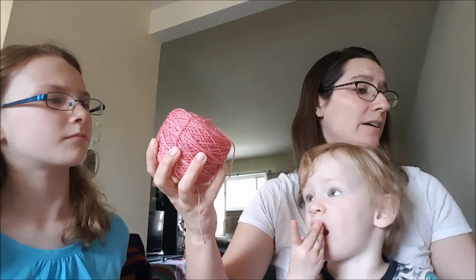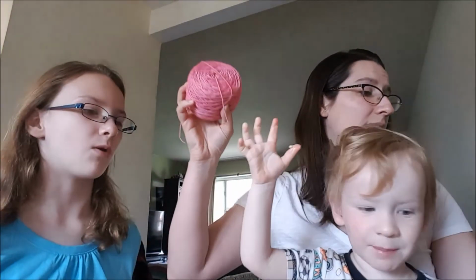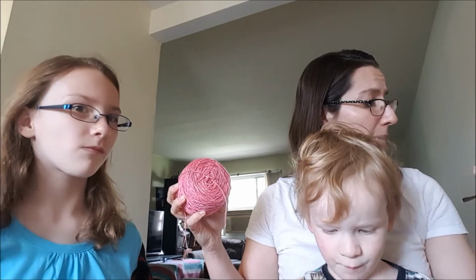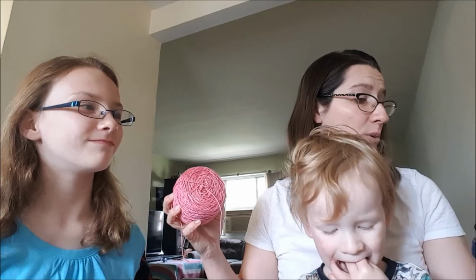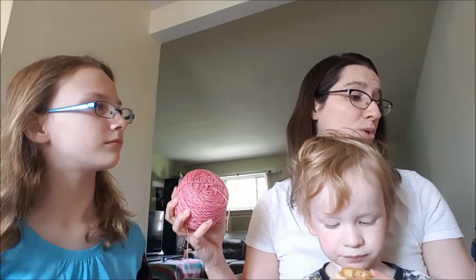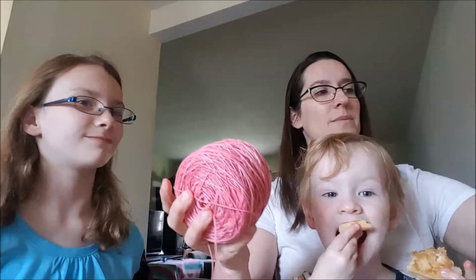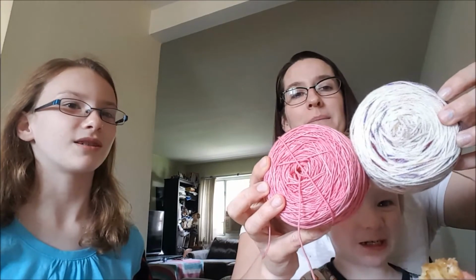But it is by Araucania Yarns. Huasco is a hand-painted pure extra fine merino wool. It's 100% wool. I don't know if Huasco is the colorway or the yarn base. I'm not sure, but it's beautiful and it's really soft. And what do you think of that color? I like it. Something about these two colors together, I really liked. Yeah, that looks pretty together.